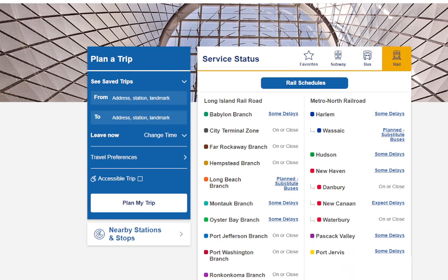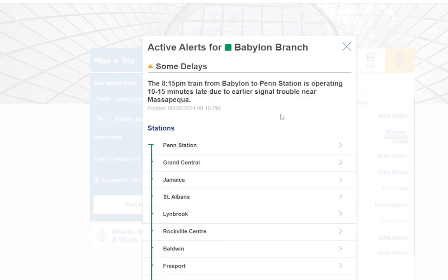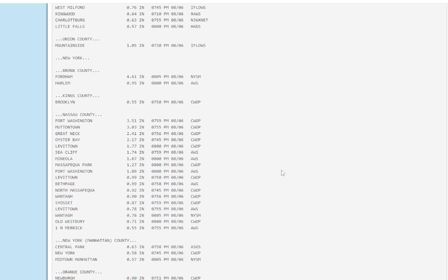Just delays, because I know sometimes they have flooding. And we're still having delays on the Babylon branch due to earlier signal trouble near Massapequa. I think it finally got resolved, but that's a crazy amount of rain. In Nassau County, Port Washington, 3.51 inches. Muttontown, 3.03 inches. Great Neck, 2.41 inches.